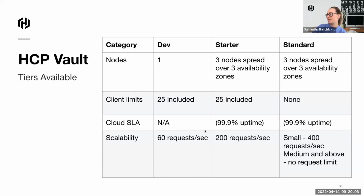But as I mentioned, our Starter and Standard clusters are 3 nodes spread across availability zones with high availability. There is also a 25 client count limit on Starter clusters that isn't included on the Standard. And both Starter and Standard align to our SLA as well.